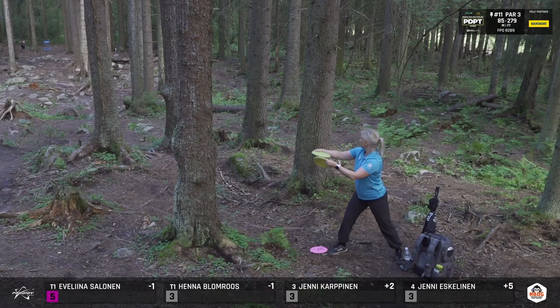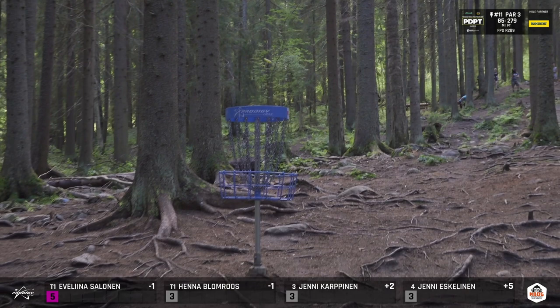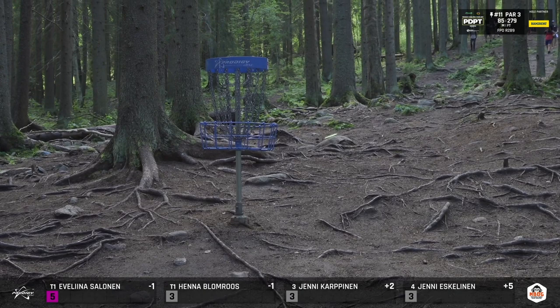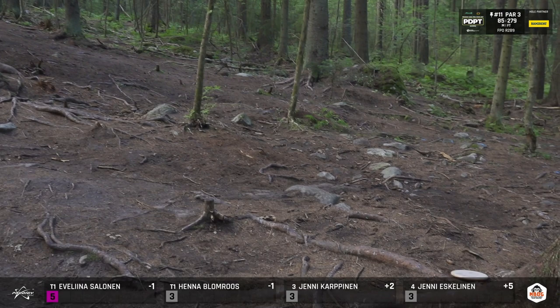High Anheuser, or is she going inside? So we're going inside. Both, actually, high Anheuser and inside. This looks great. She's going to have a downhill putt, looking at the basket, but, I mean, that's a great ask. Mm-hmm. And not a problem. A little long. The problem's going to be coming back.